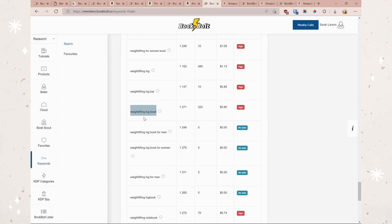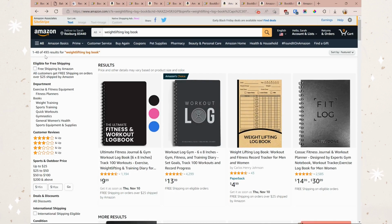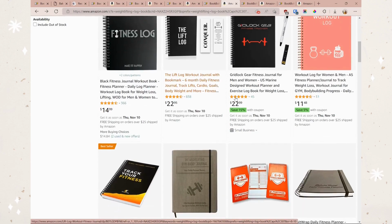This is a similar niche to one I showed in my video from last year for good niches for Q4, but it's a little different. It's a little bit more specific. Weightlifting logbook. So if we look at it, we've got 1200 search volume and we've only got 493 results. And as you'll see, a lot of them aren't KDP books.